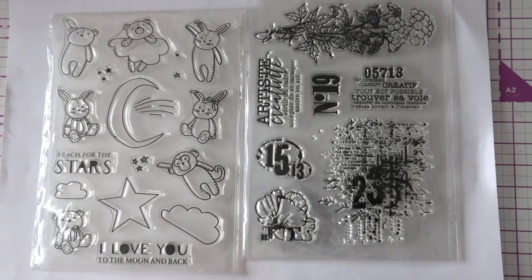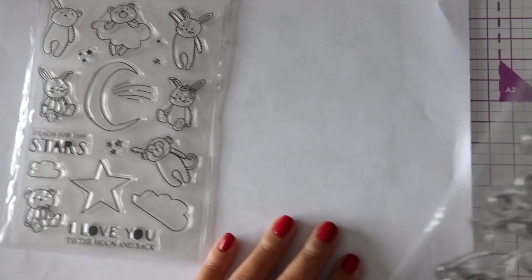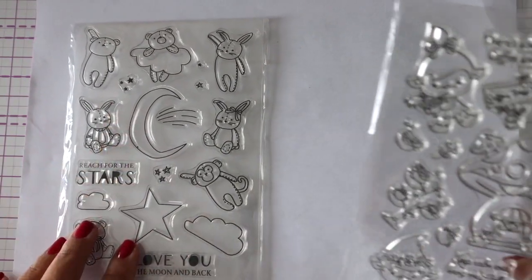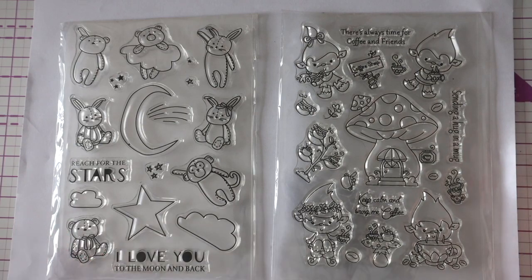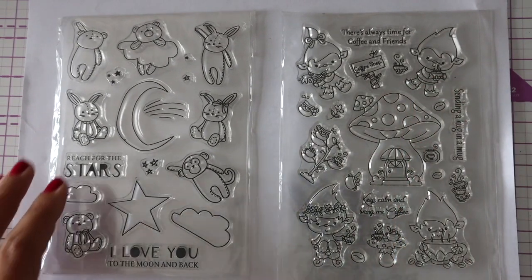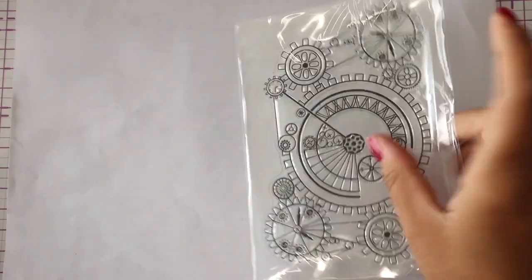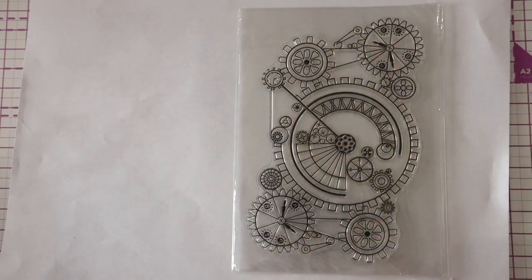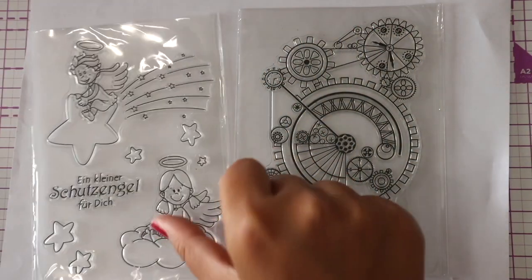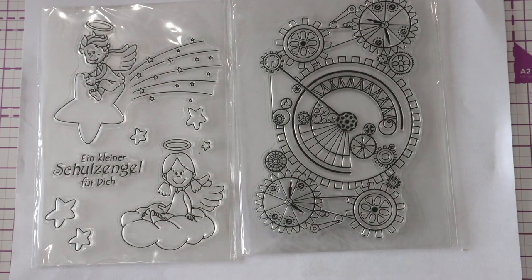We got some stuffed animals for like a dream theme. The clouds. More elves drinking coffee or tea. Very cute designs. That one is eating a cake. Alright, we are about halfway through. Alright, so clocks. I think this is one big stamp. And then angels. A clock and angels.